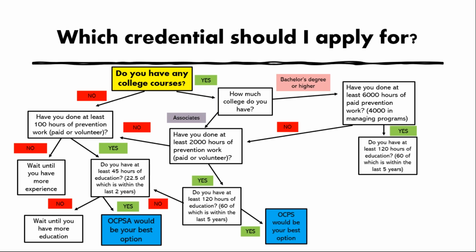The next question would be, do you have at least 120 hours of education? Again, 60 within the last 5 years. If the answer is no, then we go back and say, well, do you have at least the hours needed for the OCPSA? Because someone who has a bachelor's degree or higher may end up getting the OCPSA to begin with because they don't have enough education hours. And that's okay. There's nothing wrong with that. But let's say the answer is yes, you do have those 120 hours.